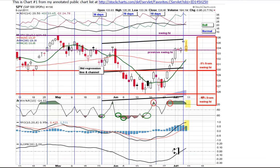Looking at the market health check, we have, again, the vertical blue lines are 10, 20, and 30-day look-back periods. Solid purple line is the previous swing high at 137, which is our target. Dotted purple line, previous swing high, which is now shaping up to be supported about 133 3/4. The first solid red line is the 5% pullback from the swing high, which represents the noise area for price. Below the red line and to the bottom of the red box would be the range for up to a 10% pullback from the swing high, which would be considered a correction in a bull market.